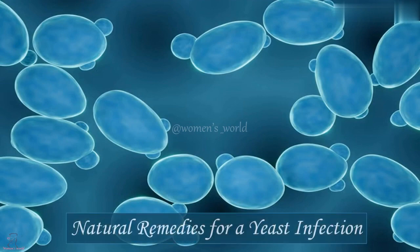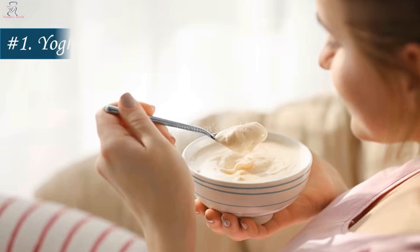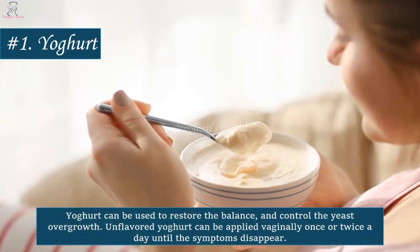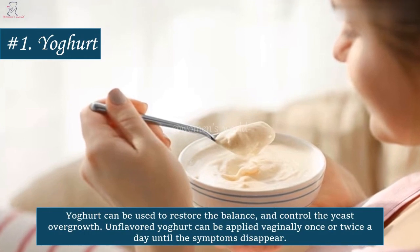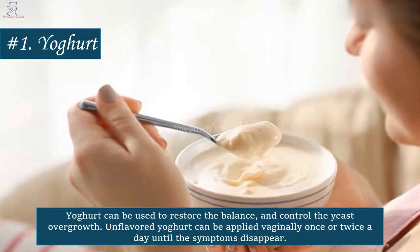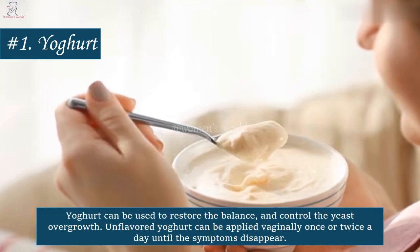Natural remedies for a yeast infection. Number 1. Yogurt. Yogurt can be used to restore the balance and control the yeast overgrowth. Unflavored yogurt can be applied vaginally once or twice a day until the symptoms disappear.